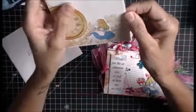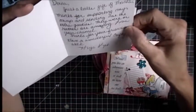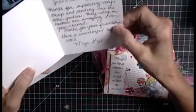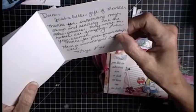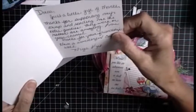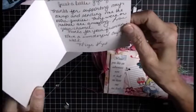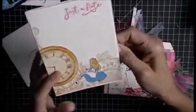This is so adorable. So just a note, and it says, Donna, just a gift of thanks. Thanks for supporting my swap and sending me extra goodies. They were, or rather, are amazing. Love your channel. Thanks for your friendship. Have a wonderful crafty week. Hugs, Kat. Love this. Love it, love it, love it.